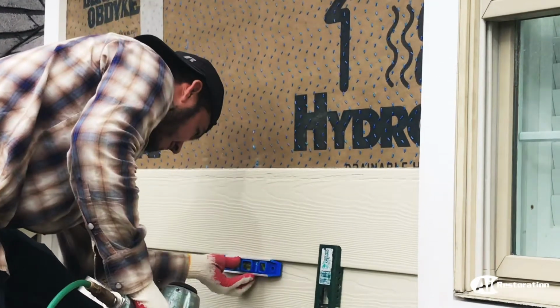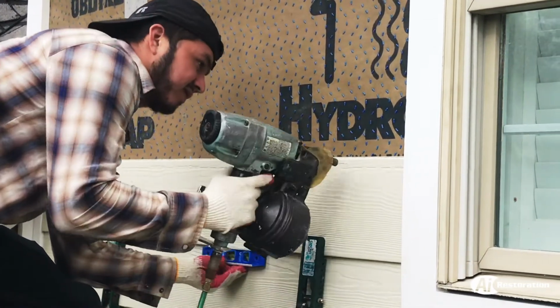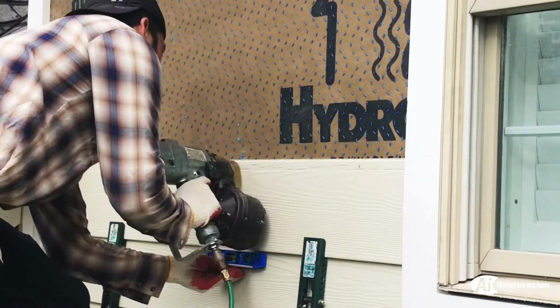At the end of the day, it's really solving how the water is hitting the building, the exterior building envelope, and how you're directing that water and what you're doing with that water.